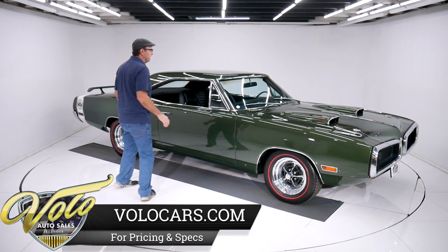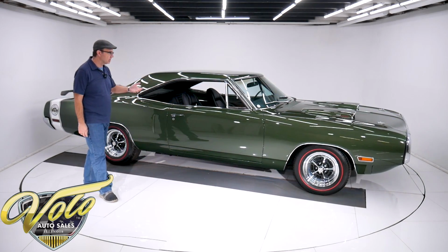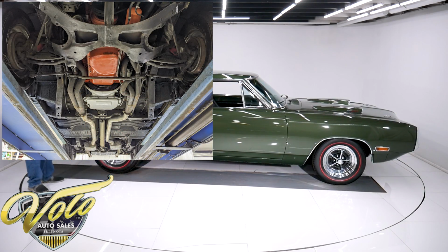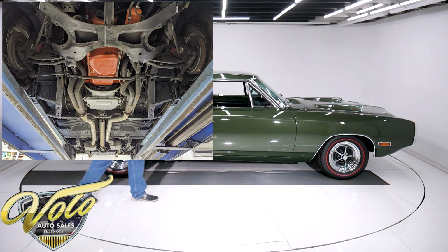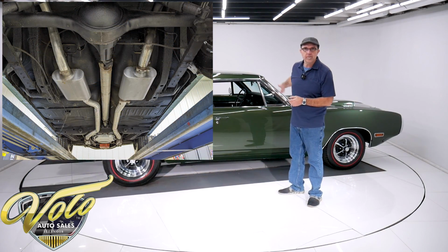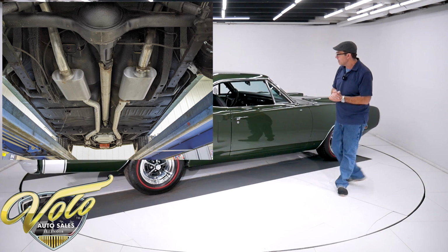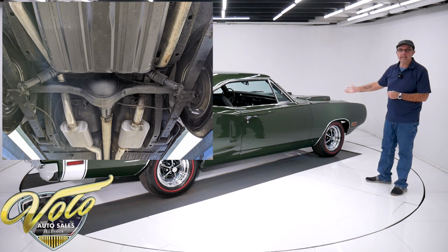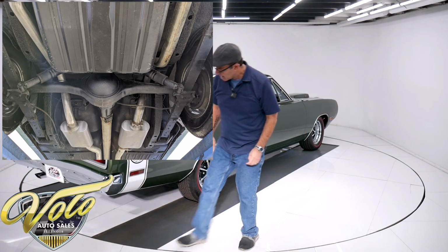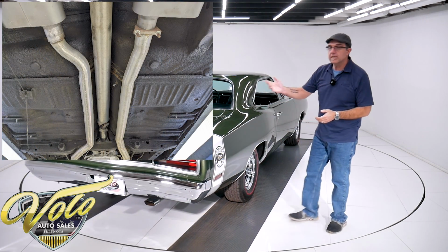When I say it's solid, the underneath looks really good. It looks to be all original metal, the floors, the frame rails, the rockers, even underneath the lower quarters here, all nice, clean metal. It's got drum brakes all around. They work real well. Looks like the shocks have been replaced not that long ago. They're air shocks in the back. Dual exhaust system, Flowmaster mufflers. I think it's got the chrome square tips coming out the back here. Yep, they're down there. Fuel tank's been replaced.